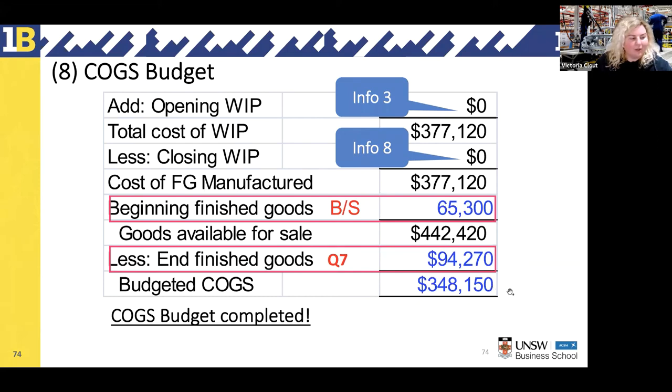And that would then be included in a budgeted income statement if we were to go along and calculate that. But we leave it at that point. That's our budgeted cost of goods sold.